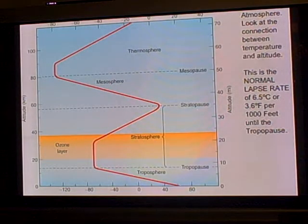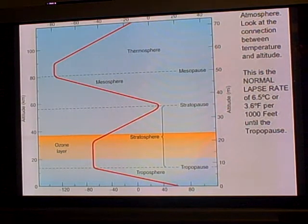So there's a section in this chapter about normal lapse rate. Well, what is that? What is a normal lapse rate? What does that mean? Well, let's say you're in a hot air balloon, or you have a magic carpet, right? And you start going straight up. As you go up, the temperature decreases, right? Similar thing if you're walking up a mountain, right?